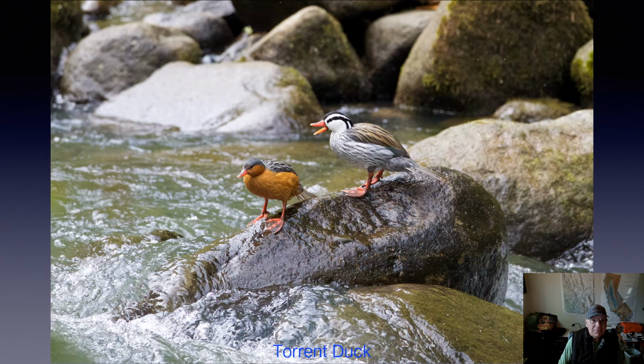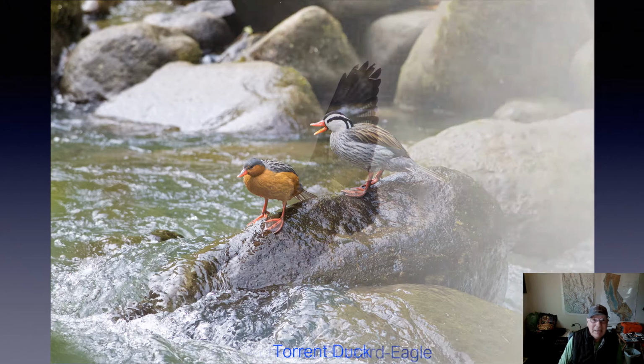Torrent duck in the very pristine, crystal clear, clean water rivers up in the Andes. You are able to see this magnificent bird. They don't fly that much. They swim, and they swim against the current, feeding on macroinvertebrates. It's pretty amazing to watch them. I have rarely seen them fly.